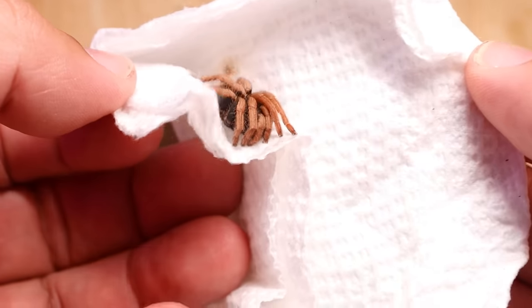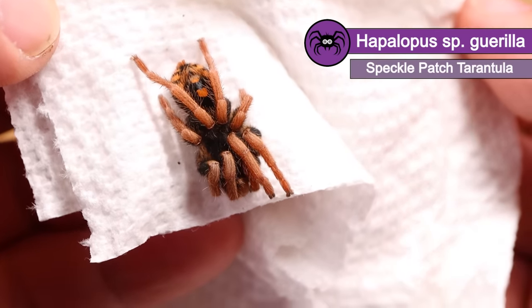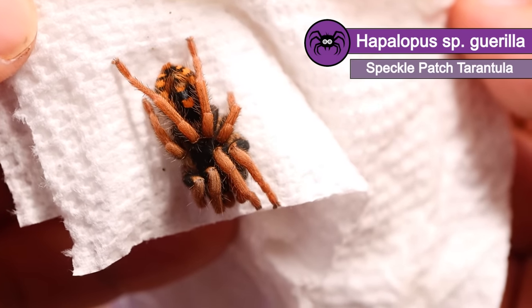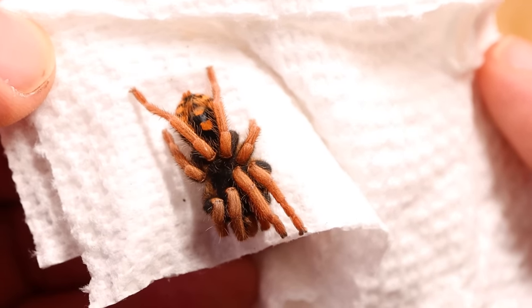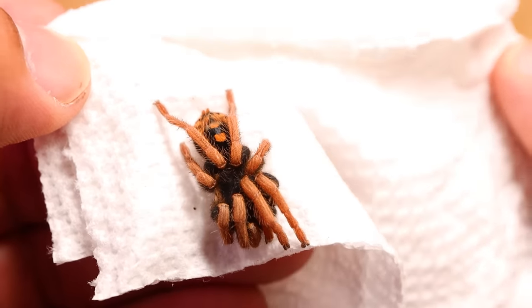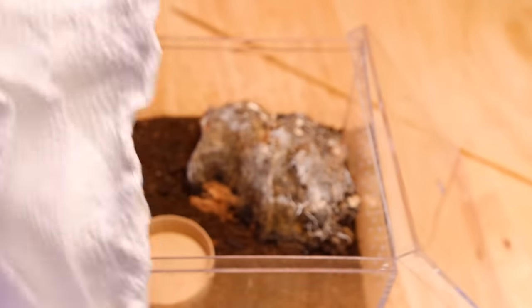Look at those beautiful legs. Oh my goodness. Look at that. Just gorgeous. Those markings are so brilliant. Very dark carapace. She's beautiful already. Okay, so let's get her in.